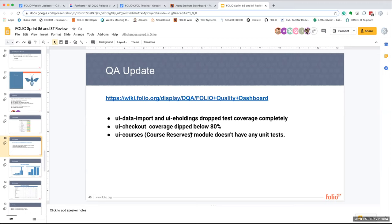So also the above is the link to a quality dashboard.